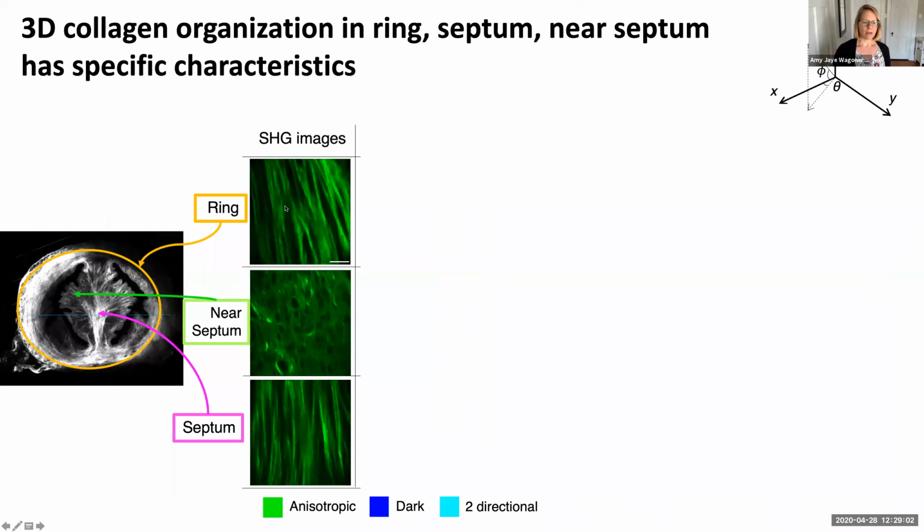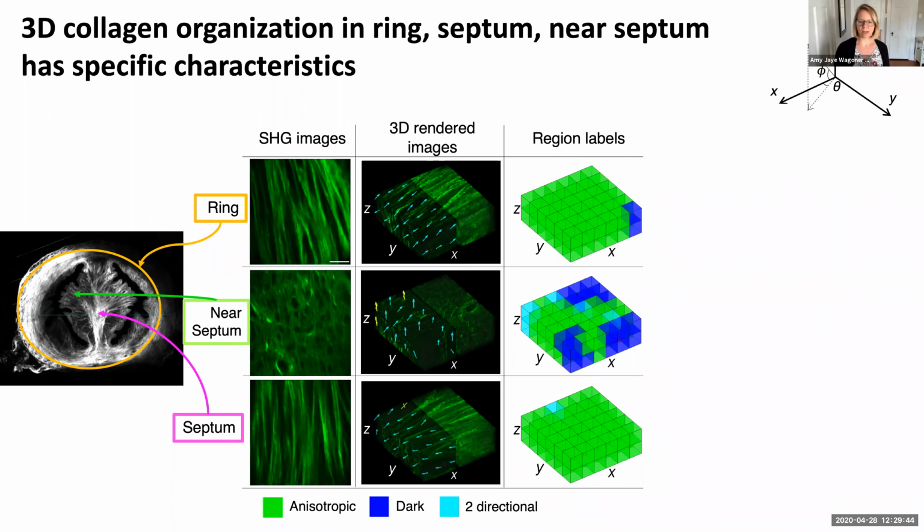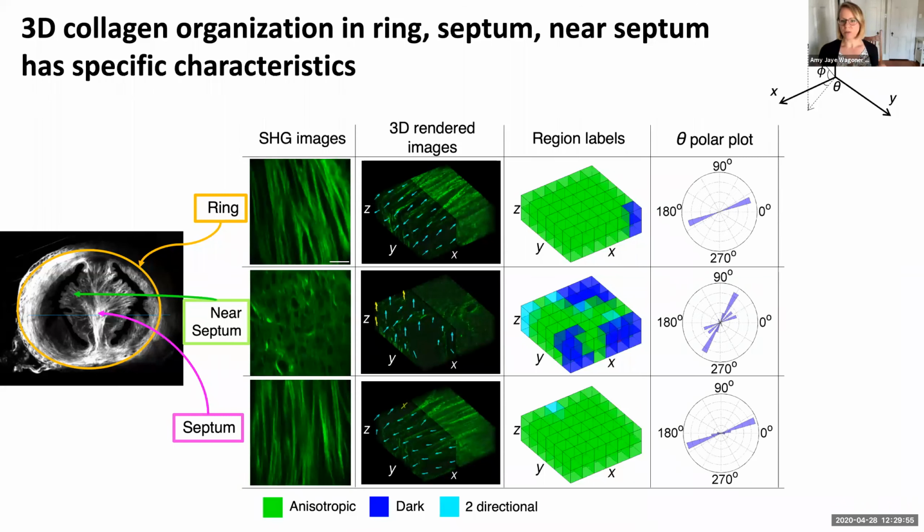And here is one single image from the 3D stack of each of these. And you can see that the SHG images of the ring and septum are quite similar, and the near septum looks different. We can do this representation of the data like I showed you before, where we look at different volumes of the tissue, and we can show the dominant direction of the fibers in those tissue. You can see for the ring and septum, they're quite aligned. And for the near septum, there's a lot of out of plane orientations. We can also classify these as anisotropic and dark, meaning there's not much signal or there's not much collagen in that region.